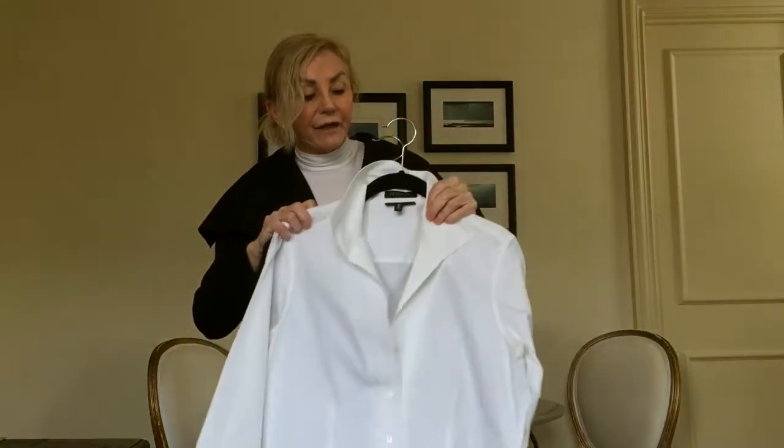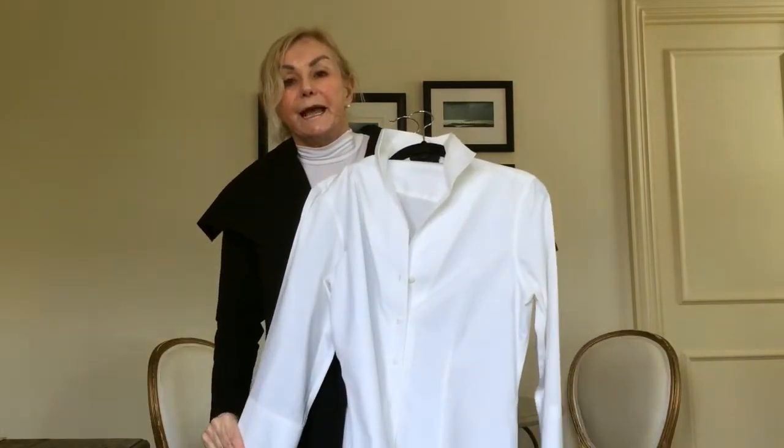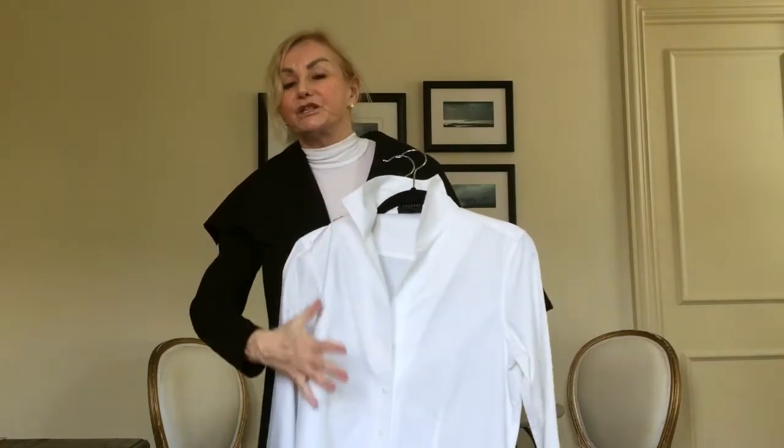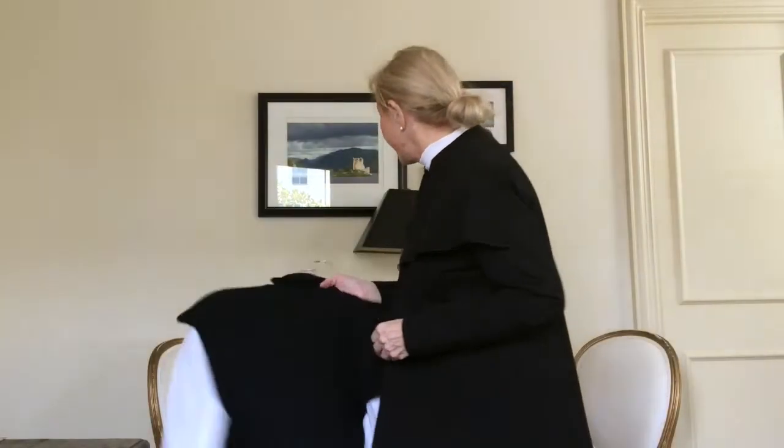The next thing that I thought was just a really great idea is just a white crisp shirt. And I love the idea of popping the collar for a little more chic, but again, just simple and clean. And you would wear this by itself, definitely not with a jacket over it.